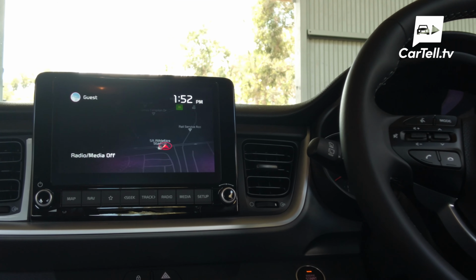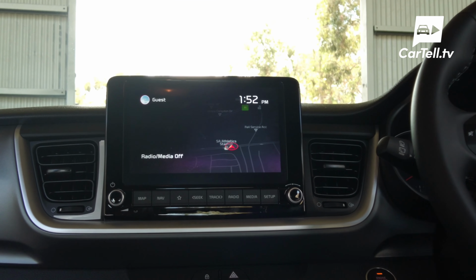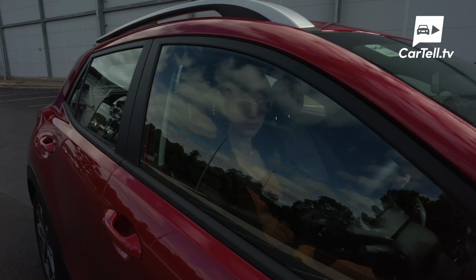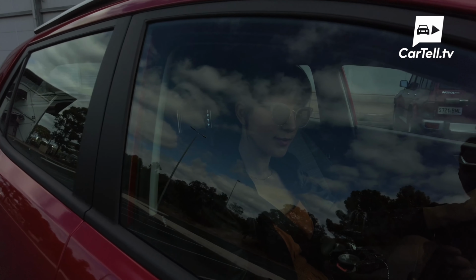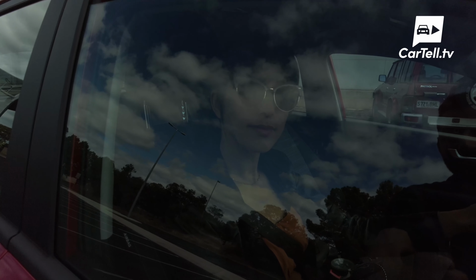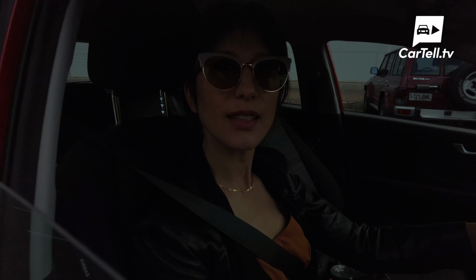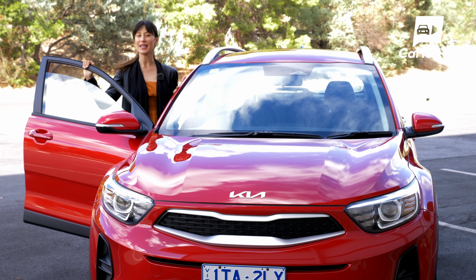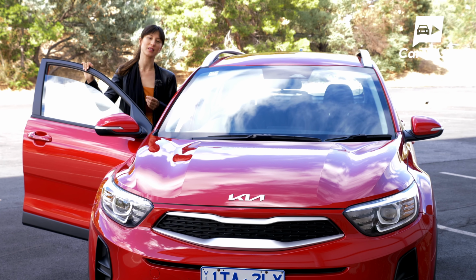The Kia Stonic Sport is safe, reasonably spacious, reasonably comfortable, with nice tech and still sufficiently good looks. Drive-away pricing starts at just under $25,000 for the S in manual. The Sport in auto will set you back just over $28,000. There are loads of people who are looking for these tiny SUVs, and Kia knows how to deliver.